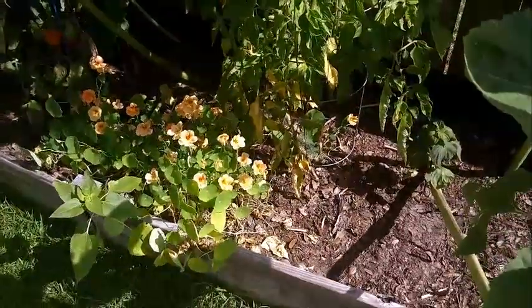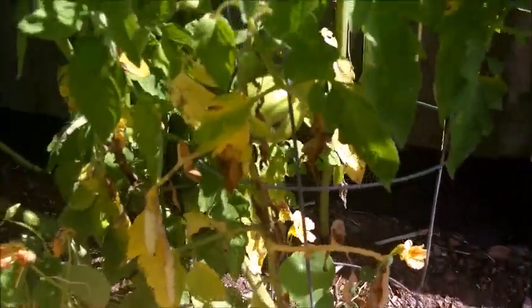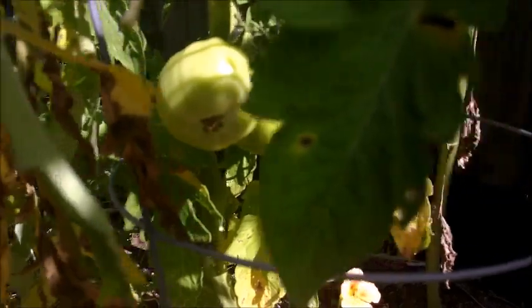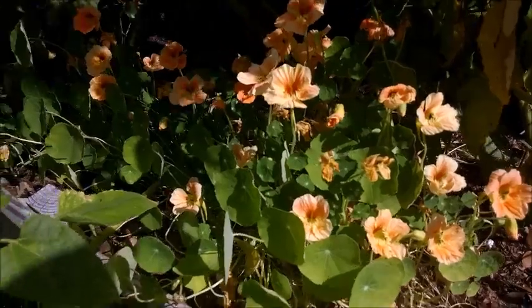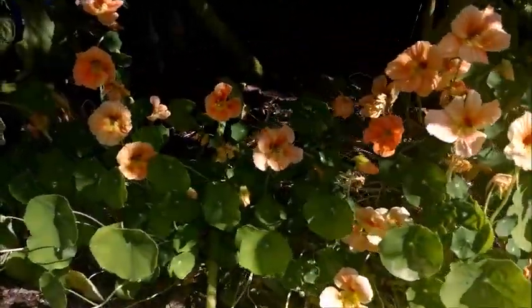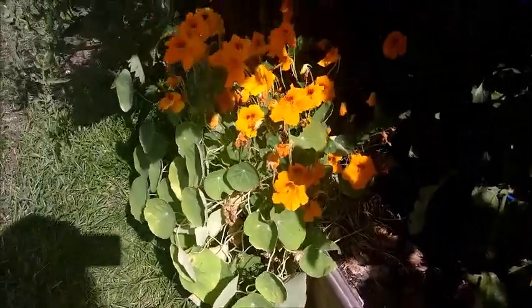So looking at my garden right here, this is a yellow Belgium producing tomato plant. So there are the first 2 tomatoes on that one. Nasturtium, which I didn't realize was going to get so large, and it just blooms like crazy. I mean, all this plant does is bloom.